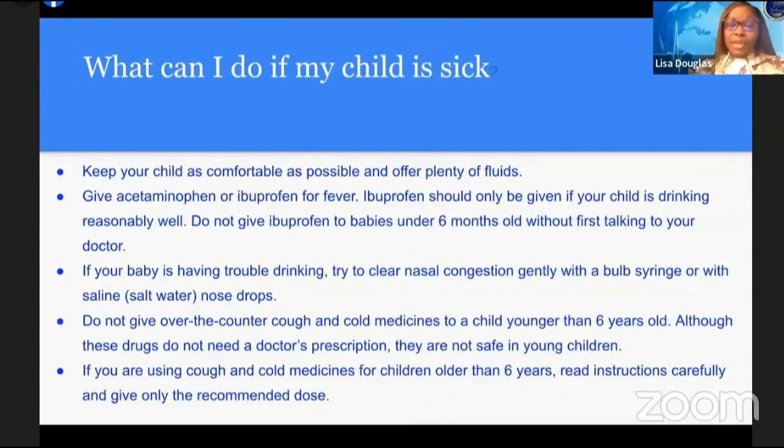What can I do if my child is sick? Keep your child as comfortable as possible and offer plenty of fluids. Some doctors may recommend giving acetaminophen or ibuprofen for fever. Ibuprofen should only be given if your child is drinking reasonably well. Why? It can cause ulcers if your child has nothing in their stomach and they're taking these medications. Do not give ibuprofen to babies under 6 months old without first talking to your doctor.